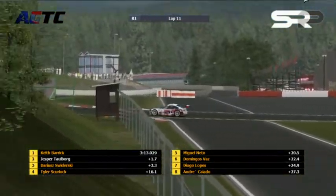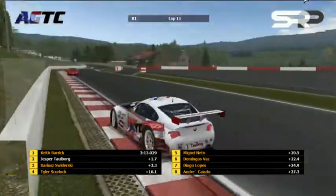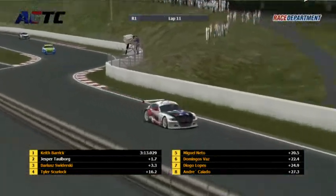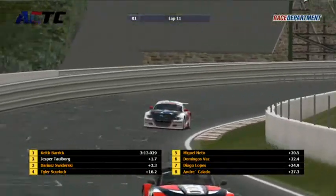Crossing sector 1, sorry. So it's shaping up to be a very nice race indeed. This is really suiting Torborg, it seems, this type of racing, because he's a very smooth driver.